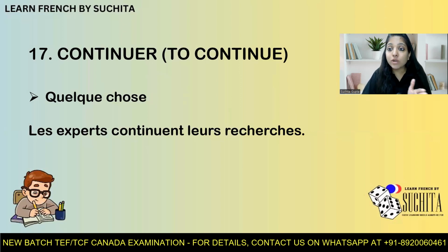Continuer quelque chose, to continue something. Par exemple, les experts continuent leur recherche. The experts continue their researches. That means after the verb continuer, you have a noun, which is les recherches. Continuer leur recherche. After the verb continuer, you have a noun, les recherches. That means if after the verb continuer, you have something, you do not add any preposition in between. Les experts continuent leur recherche.